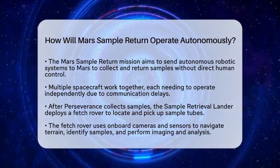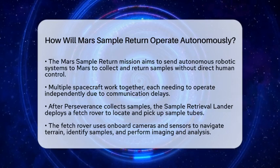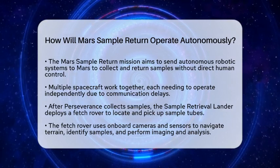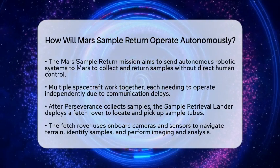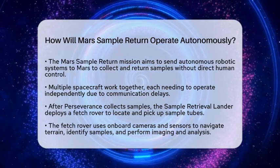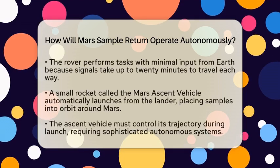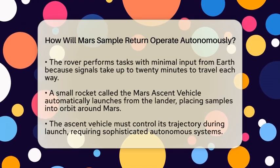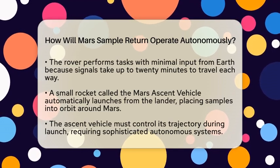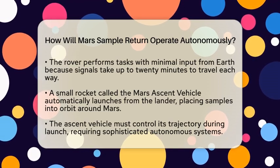First, after the Perseverance rover collects rock and soil samples, a special lander called the Sample Retrieval Lander will deploy a fetch rover. This fetch rover is designed to find and pick up the sample tubes without human help. It uses onboard cameras and sensors to navigate the rocky terrain, identify the cached samples, and carefully pick them up. It can perform panoramic imaging to see its surroundings and analyze the samples in place. All of this happens with minimal input from Earth because signals take up to 20 minutes to travel one way.